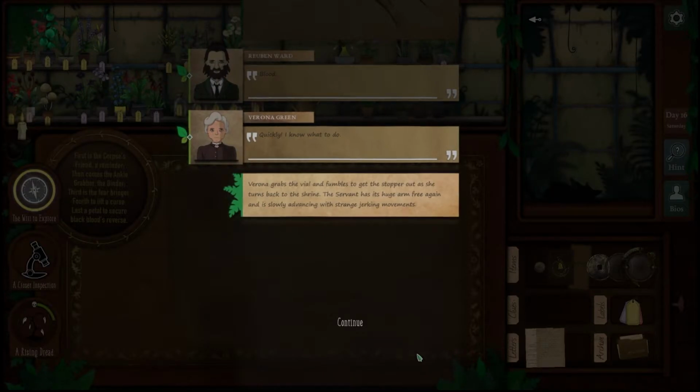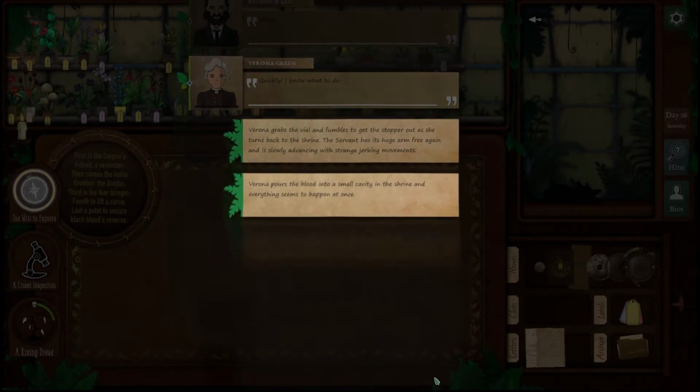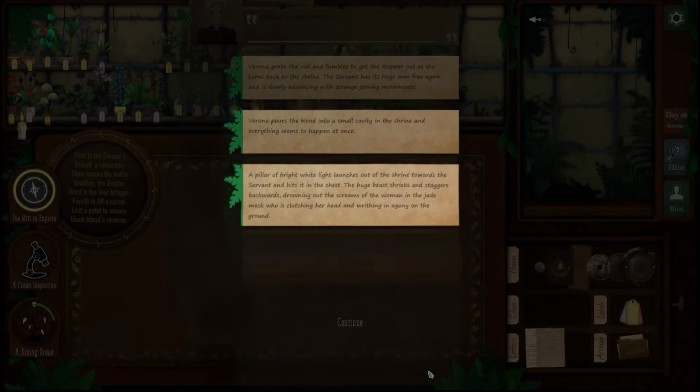My skin is crawling. I've seen enough movies to know what that looks like. Verona pours the blood into a small cavity in the shrine, and everything seems to happen at once. A pillar of bright white light launches out of the shrine towards the serpent and hits it in the chest.